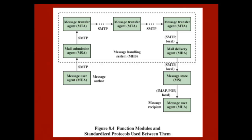Mail Delivery Agent, MDA, is responsible for transferring the message from the MHS to the MS. Message store, MS: an MUA can employ a long-term MS. An MS can be located on a remote server or on the same machine as the MUA. Typically, an MUA retrieves messages from a remote server using POP, Post Office Protocol, or IMAP, Internet Message Access Protocol.